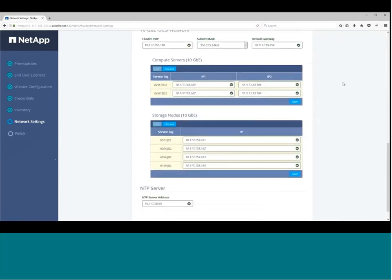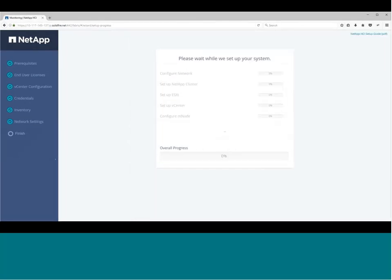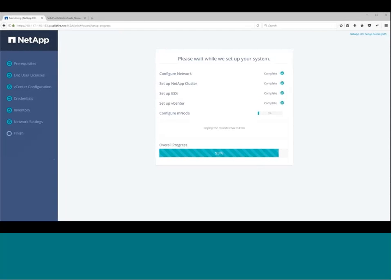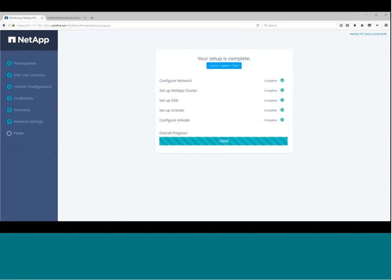So once you're happy with all your inputs to get the cluster up and running, you hit continue, and the rest of the deployment engine will go and set up the rest of the environment for you. So it'll set up the cluster, the ESX host, the vCenter, and the management node, and that's it.